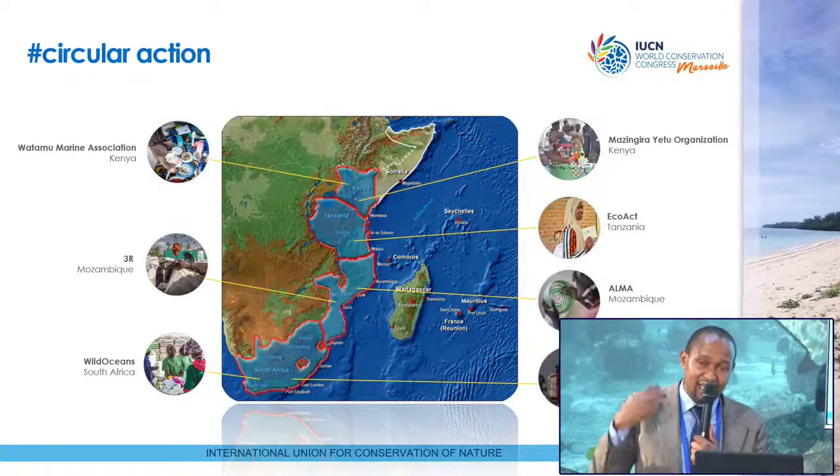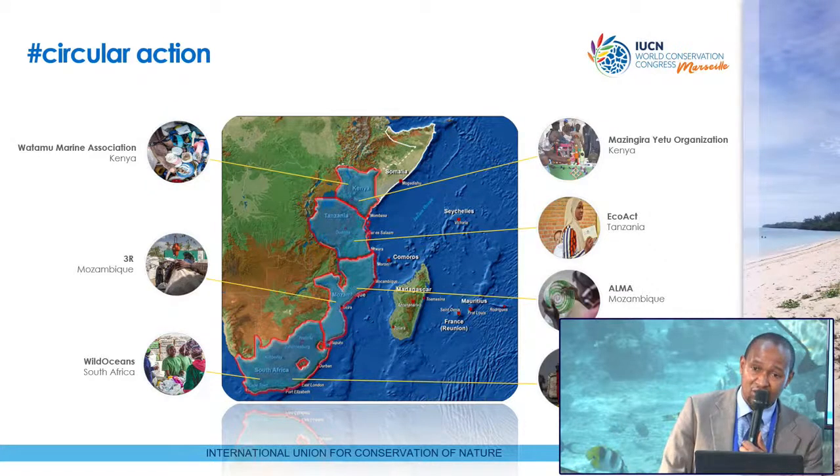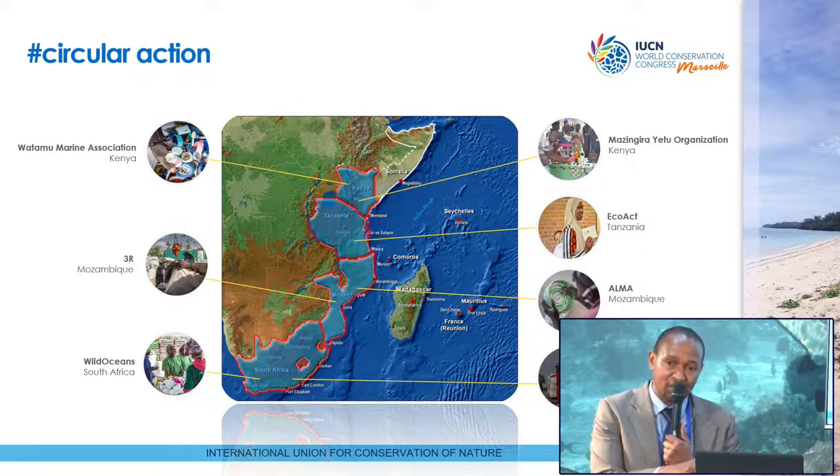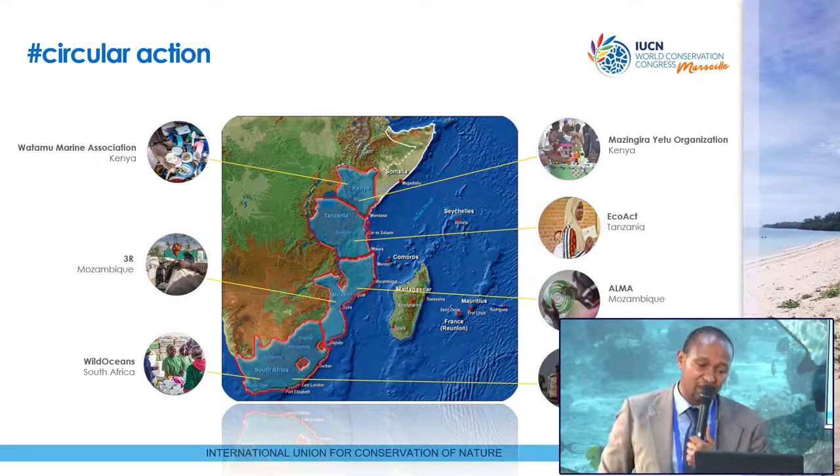sites. And then in terms of circular action, we try to put in some grant funding to support initiatives on the ground that are really geared towards catalyzing their creativity and innovation to present as alternatives to the current models of plastic use in society. So the initiatives you see here, I won't talk so much about them. You can go to our website to see more about them.